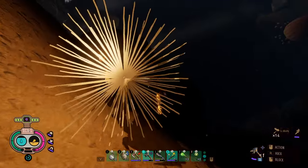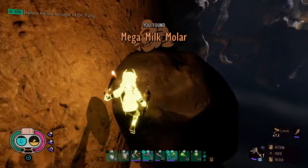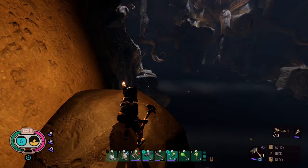Was that a ledge that I could hop on? Oh! Yeah, it sure was. Found it. This game's killing me with all these hiding spots. They got some good hiding spots in this game, and I know I'm not gonna find them all, but I'm gonna try.